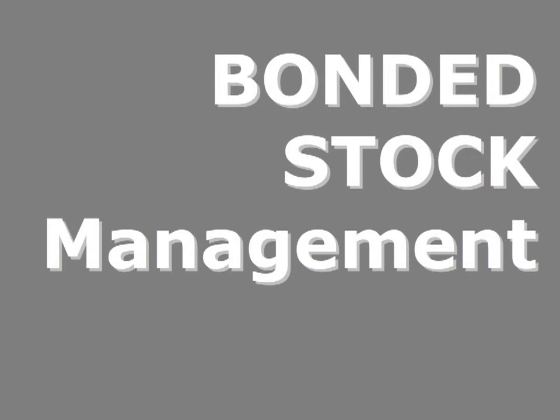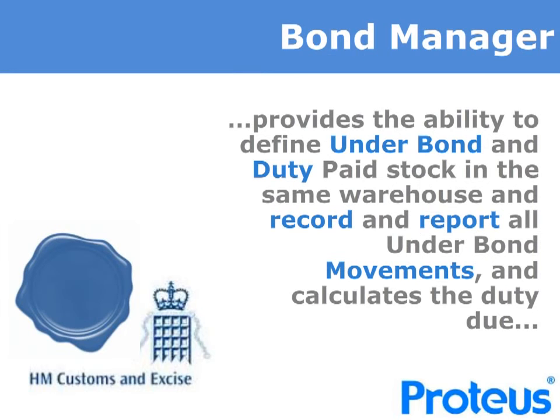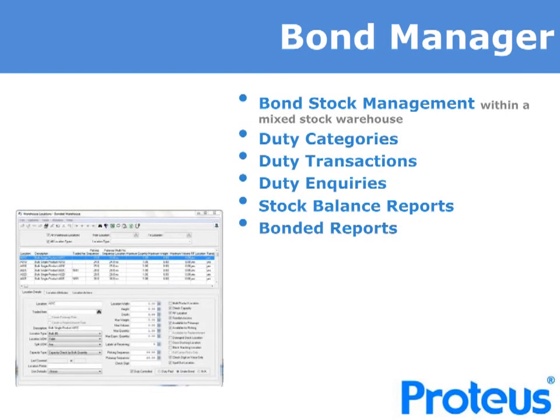If you have a need to handle bonded stock, then PROTEUS provides help to do so. PROTEUS Bond Manager provides the ability to define under bond and duty paid stock in the same warehouse and record and report all under bond movements and calculate the duty due. The duty category definition rules will enable mixed stock within the same warehouse and does not necessitate a dedicated bonded warehouse. Based upon rules, the specific location that stock resides will be designated as under bond or duty paid. All stock subject to bond status will be recorded within the duty transaction stock balance report and bonding reporting.